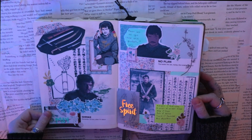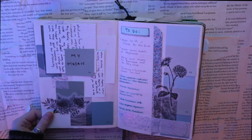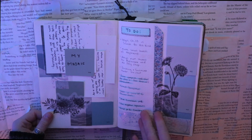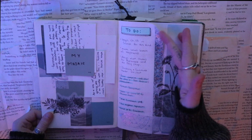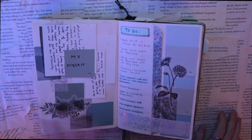But it could be for other people, so I hope somebody liked the video. Anyway. Then we get to another page. This is just like a to-do list. This was a page that you could turn and continue on. Didn't use it at all.